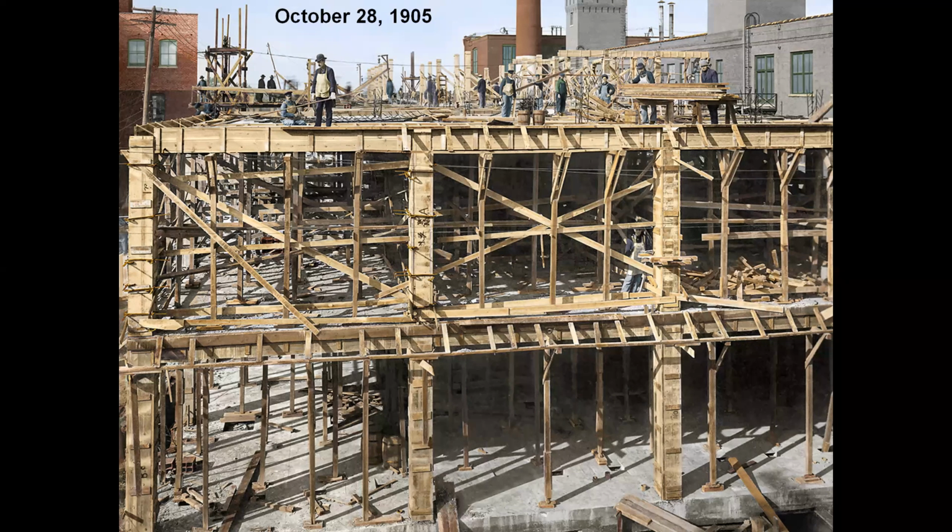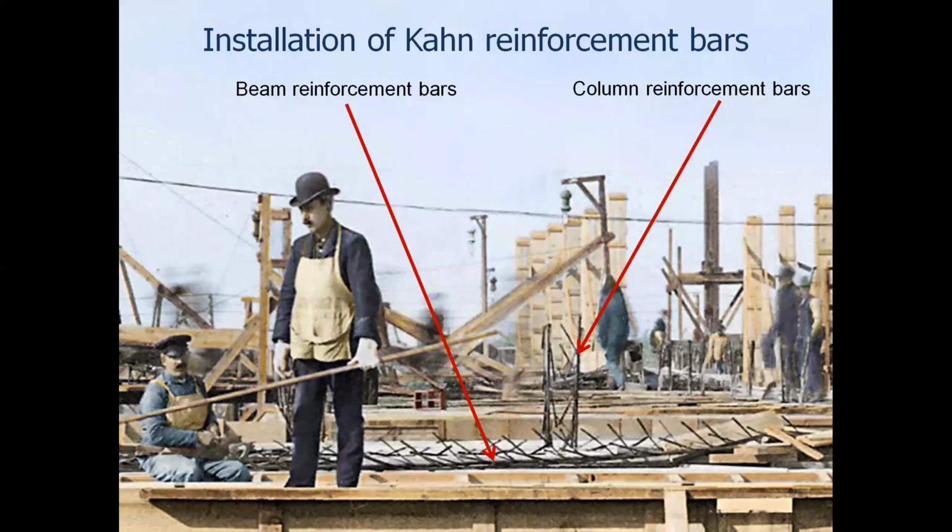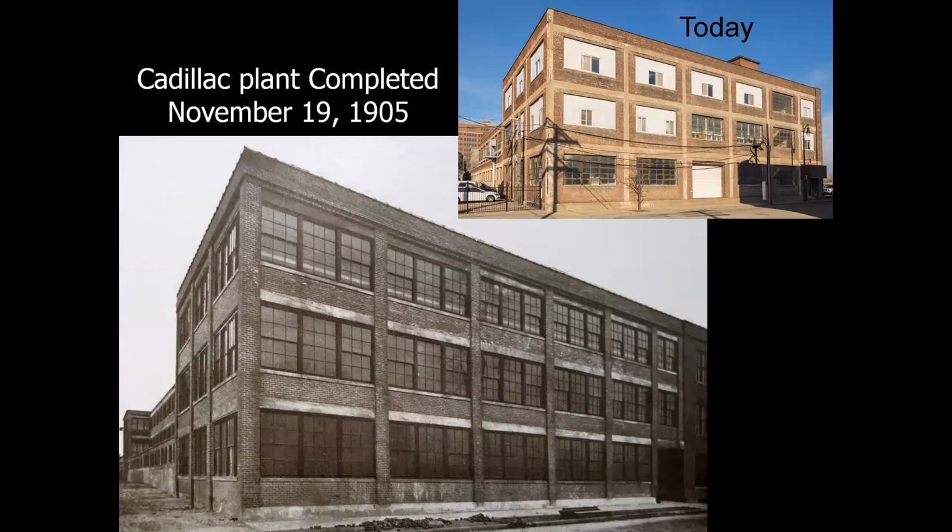You can see the formwork for the first and the second floors. You can't see the basement. It's also a reinforced concrete floor, and they're working on finishing the third and final floor of the building right here. And if you look closely, you can see Julius's reinforcement bars actually being used here on the plant, laying on the floor to be used to reinforce the floor, and the vertical ones for the concrete columns.